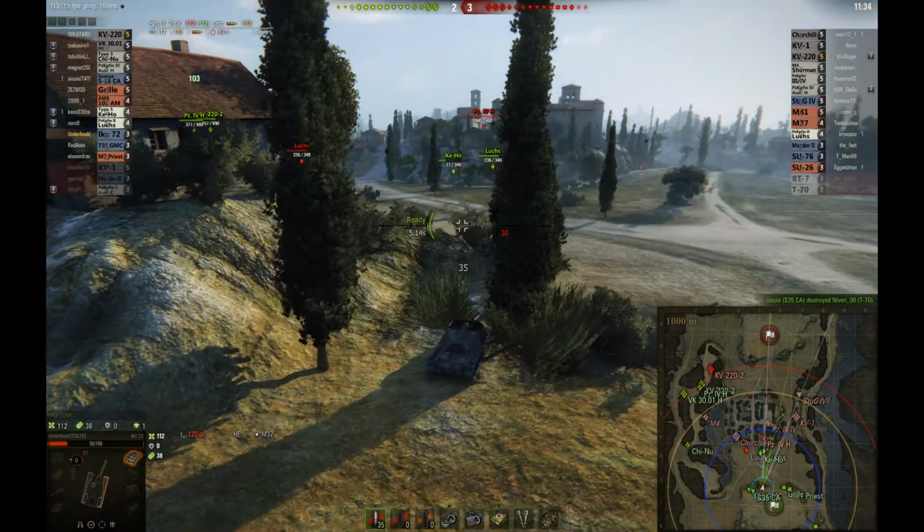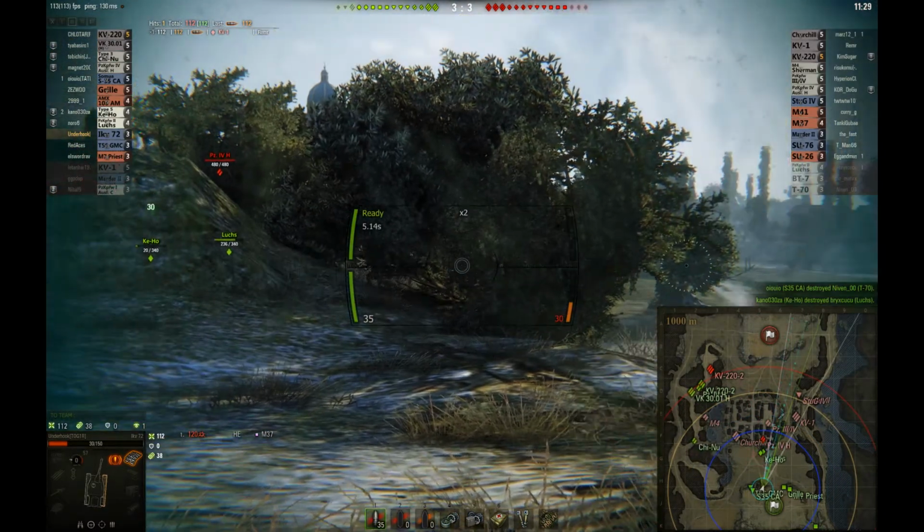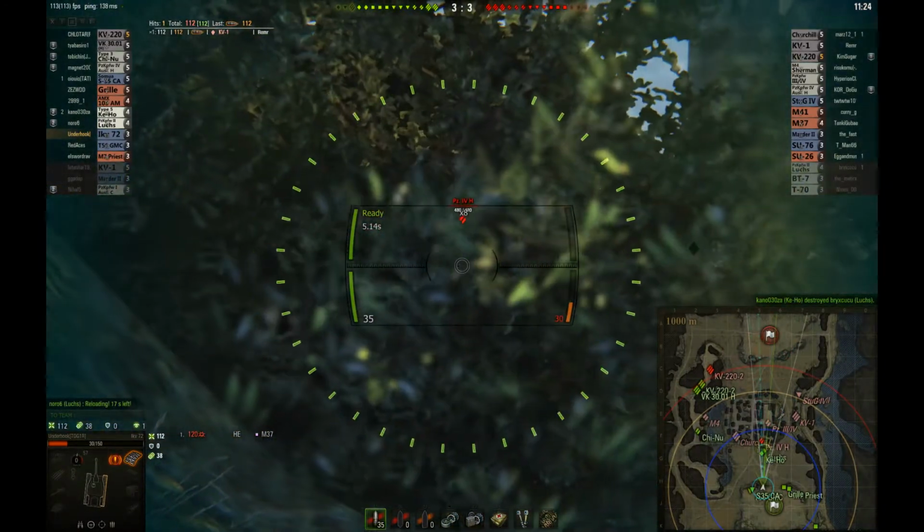There is a Lux coming. I hope he doesn't get close enough to spot me because I'll get lit up. I decided to move back a little bit and I was getting ready to sort of run behind the rock, but he got blown up, which is good for me.